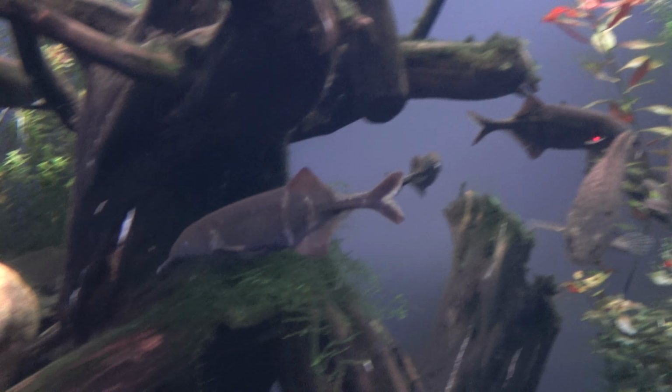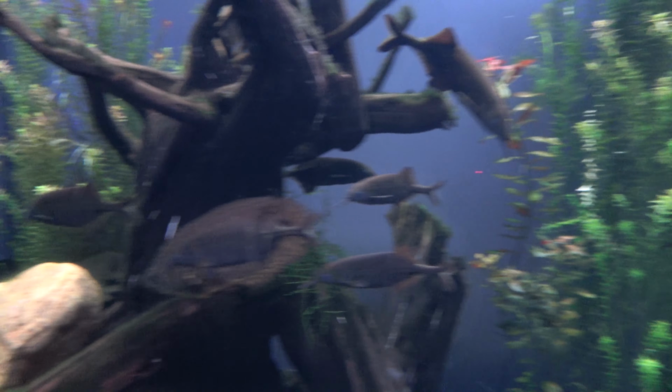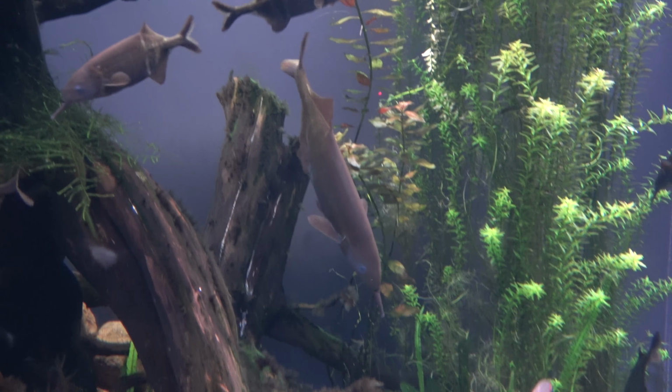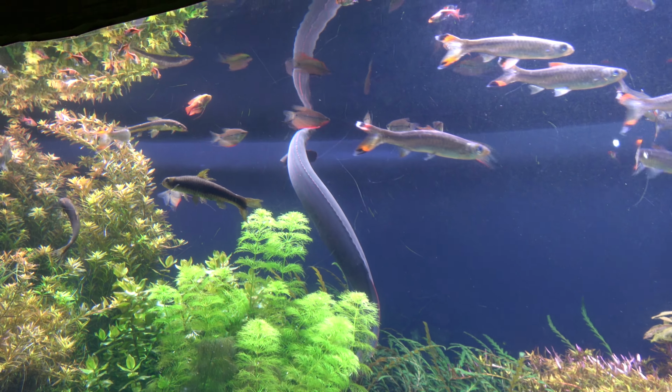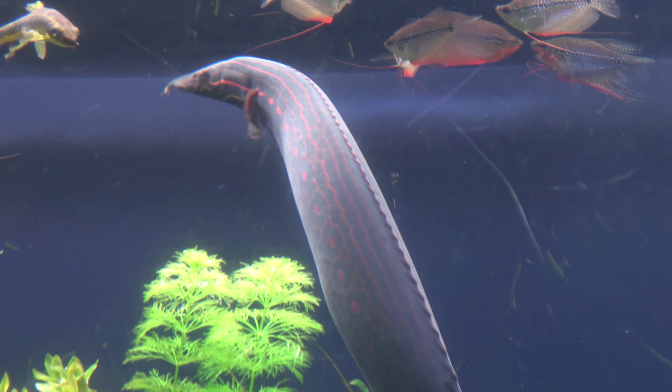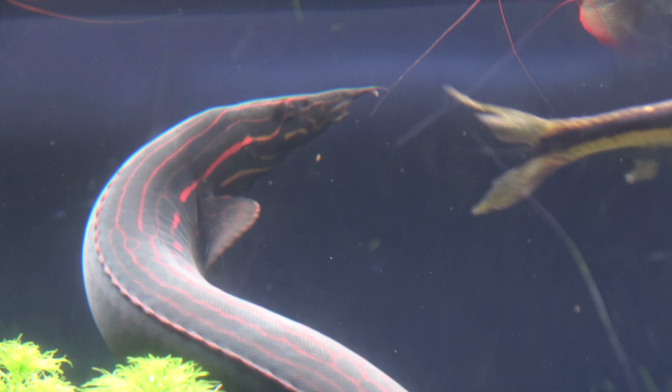Smaller enclosure for a very interesting type of fish. Those are elephant nose fish. And the Congo River, I think? Yeah. Look at that. For sure, the highlight of this enclosure is in the back there. That is a fire eel. Really fascinating color.